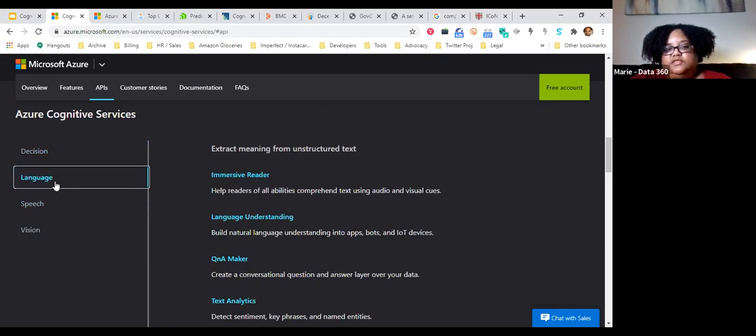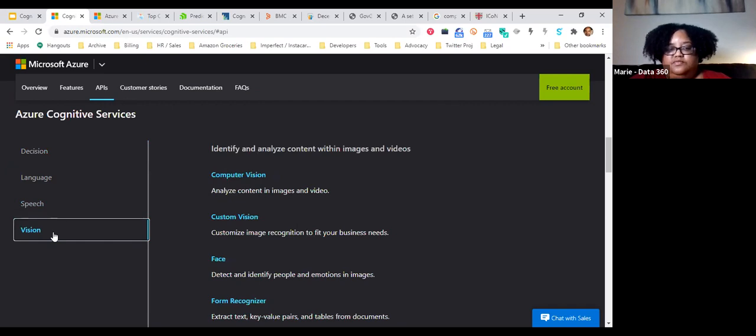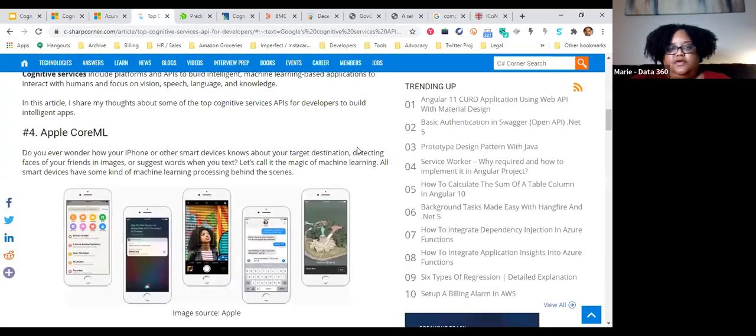We have language services where we can actually translate things back and forth. We have speech services, speech to text, speech recognition, or speech translation. And then we have vision. So we have face recognition, which everybody knows the good, bad thing that's happening out there, computer vision and customized vision, image recognizers, form recognizers, things like that. So when we talk about cognitive services, that's essentially what we're talking about. There are four main examples that are out there, and we'll share this article with you, which are from Apple.